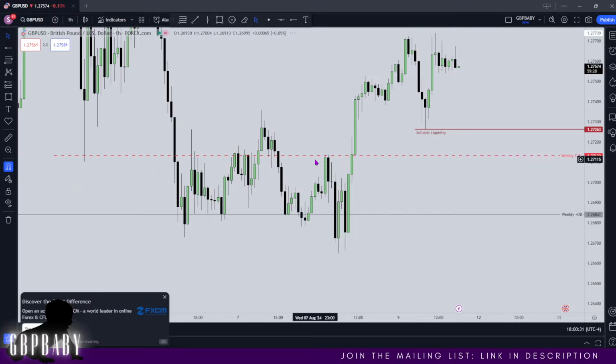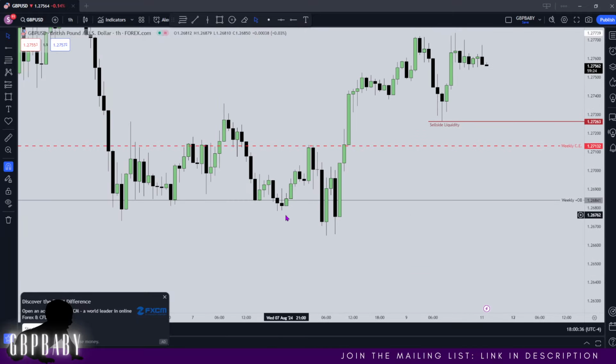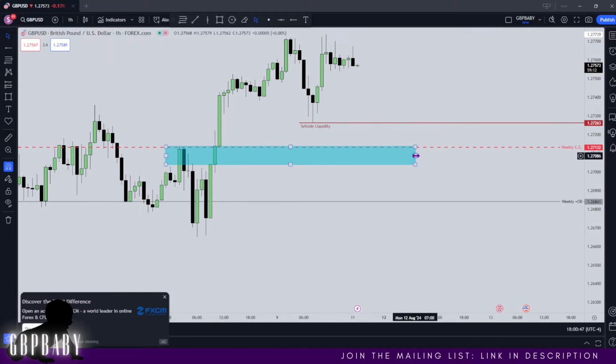Yeah. So here's the 1 hour, and then you'll see that again, consequent encroachment. What does it line up with? Breaker, low, high, last up close candle, lower low, trade higher, and a fair value gap. And remember what I was just saying. When a fair value gap lines up with a breaker, it's a very high probability.